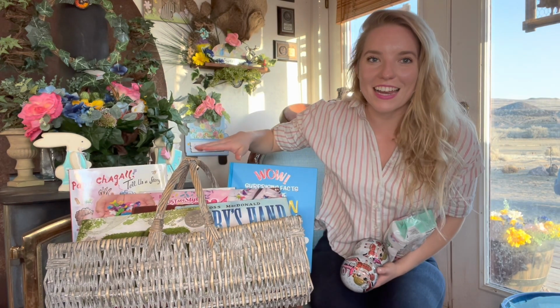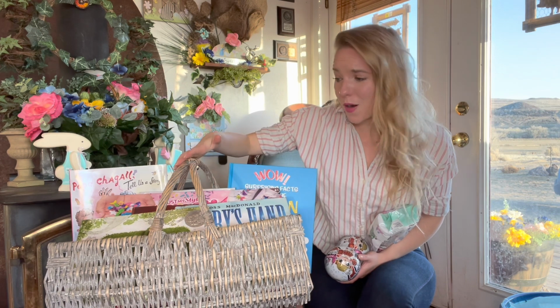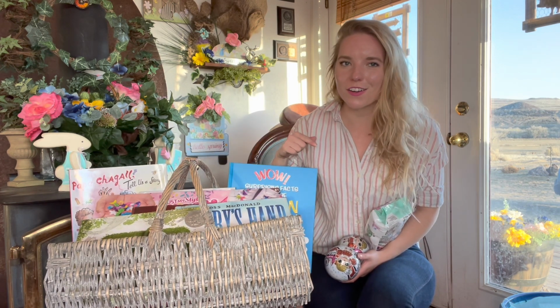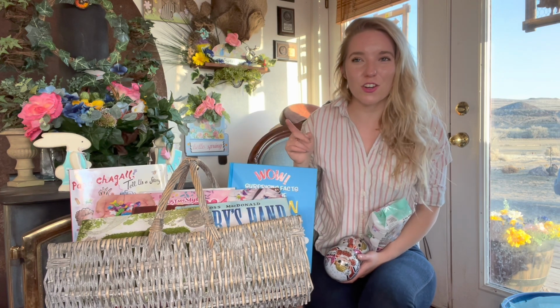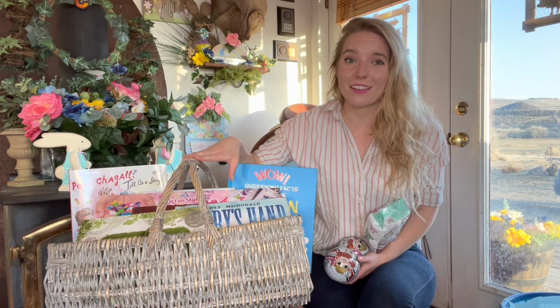Okay, so our basket now is valued about $20, and you're probably wondering, one, what else are you gonna stuff in there? This is a pretty stuffed basket, but two, how are you gonna keep it under 35? Let me tell you, I said 35, including the price of the basket. I think it might still be less than that.